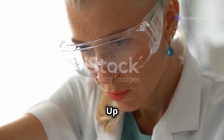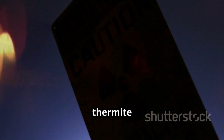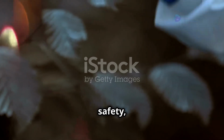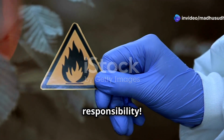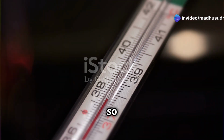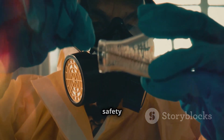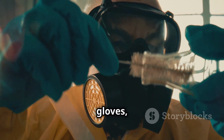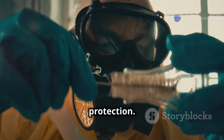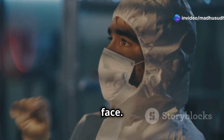Section 4. Setting up the reaction safety first. Before we unleash the fiery fury of the thermite reaction, let's talk safety, because with great power comes great responsibility. Remember, we're dealing with extremely high temperatures, so protecting ourselves is crucial. First and foremost, always wear appropriate safety gear, including heat-resistant gloves, a lab coat, and eye protection. A face shield is also a good idea to prevent any hot sparks from reaching your face.